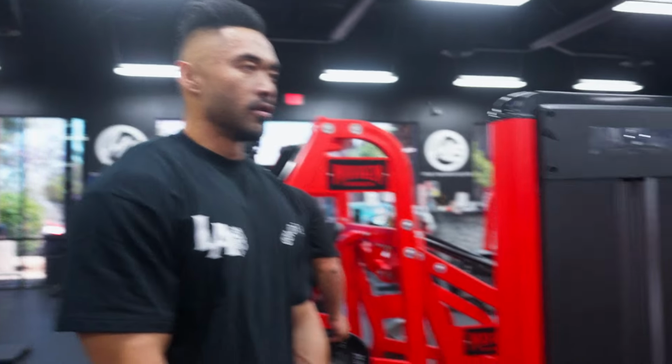We hit the chest from a variety of angles with this Mayhem Strength converging chest press. It's just a nice feel, huh? It's one of my favorite chest machines, because they have the neutral grip and then the flat grip, and it just targets it really well. I've never tried a machine like this before. Oh, well, this is a really good one.